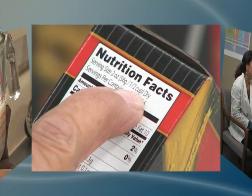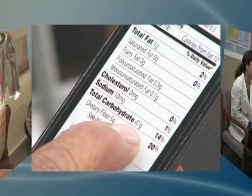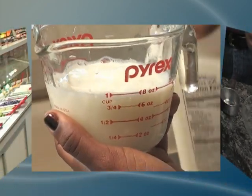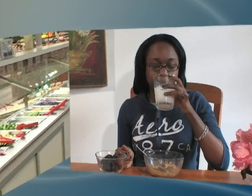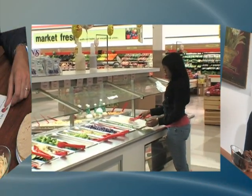To carbohydrate count, develop a meal plan with your diabetes care team. Use food labels and other tools to count the number of grams of carbohydrate in the foods you eat. Remember, portion sizes matter when counting carbohydrates. Try to eat about the same amount of carbohydrates at the same time each day and stay within your meal plan goals. Counting carbohydrates can get more complicated as you face different eating situations.